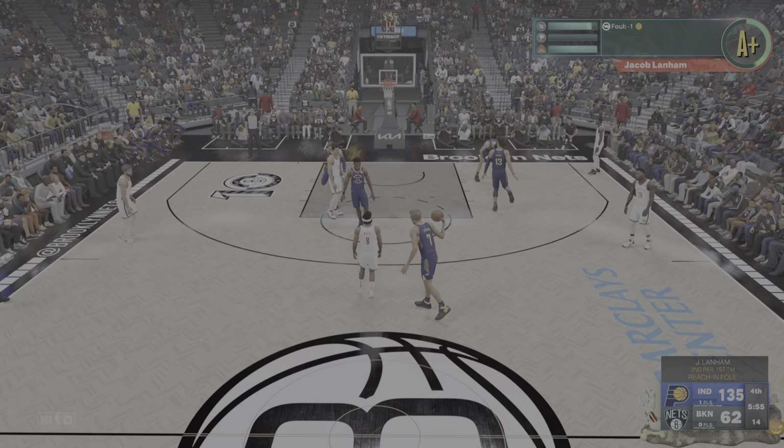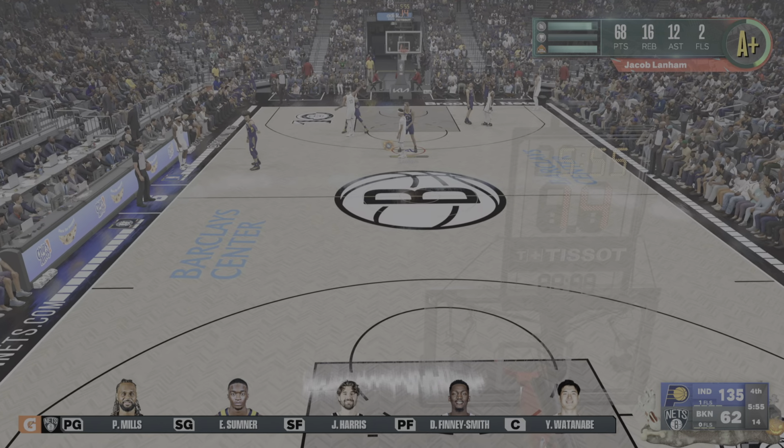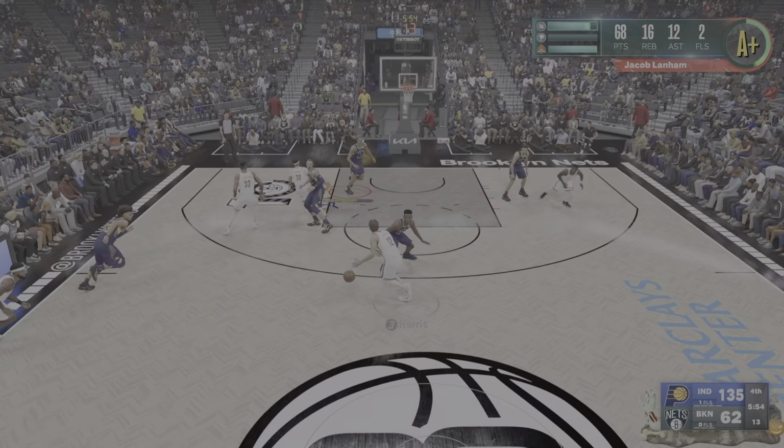Indiana Power. Some changes for Brooklyn. Nicholas Claxton's checked in for Watanabe. O'Neal comes in for Dorian Finney-Smith. And it's Seth Curry in for Patty Mills.